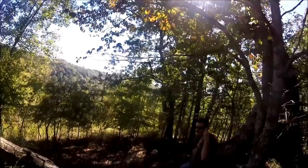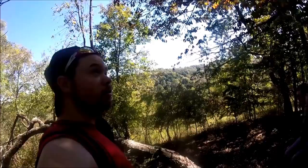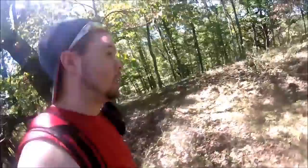Yeah. Surprised we haven't seen any snakes out here. That'd be the third trail I've been on this year that I haven't seen a snake. Usually, anytime I go out, I see at least one. We haven't checked in here. Actually, we haven't seen any wildlife once we got up here.